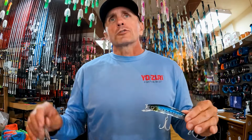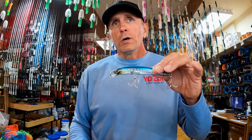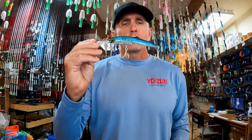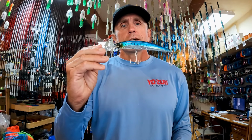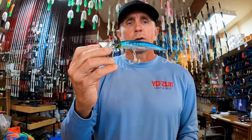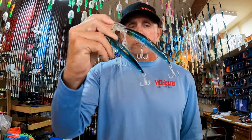I'll cast it, I'll troll it, I fish all kinds of different actions. I'll fish it fast, rip it, stop and go, straight retrieve. The deep diver is something I use more trolling, but it's been super productive on the troll. I will often troll this out of the kayak with a rod in my hands, just a slow troll, two to three miles per hour, putting an action on it, and it gets crushed by all kinds of creatures. So those are my top performers of all time.